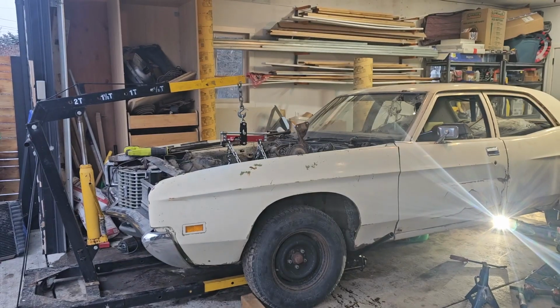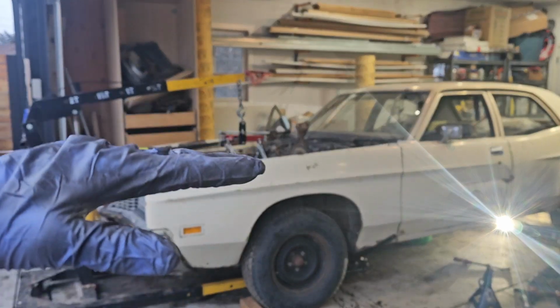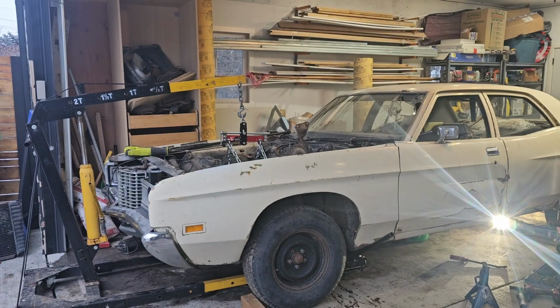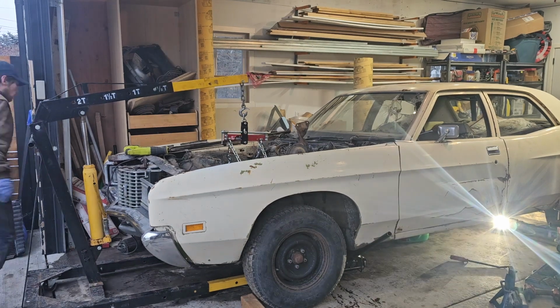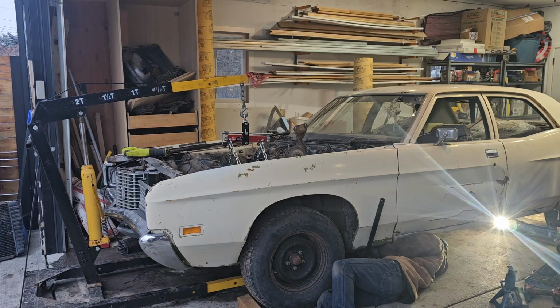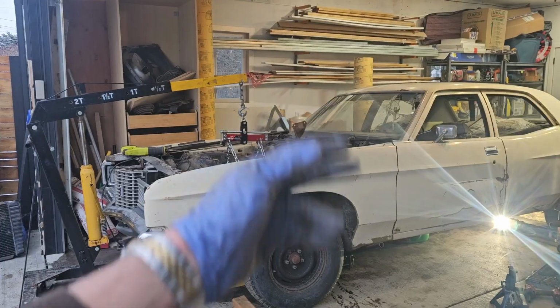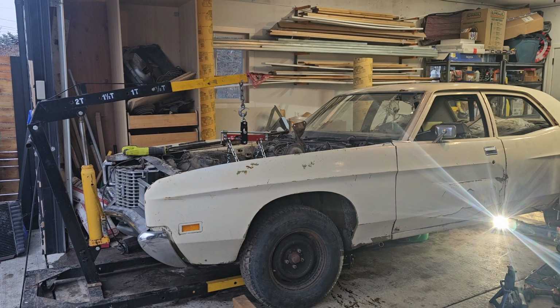We're off the mounts in the engine. The problem is now the transmission mount, since the engine is up, the transmission tail shaft has gone down, so I gotta keep an eye on that. The only chance I have of getting this out is taking the transmission mount off itself, which is going to be extremely irritating, but we're gonna do it.